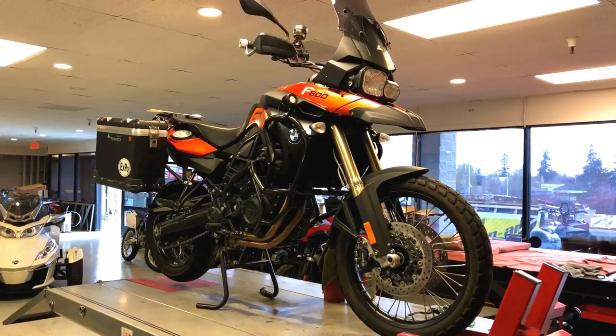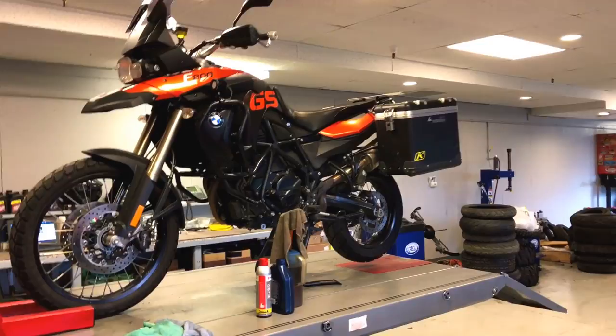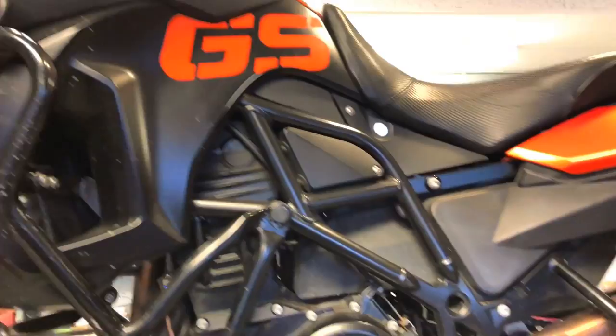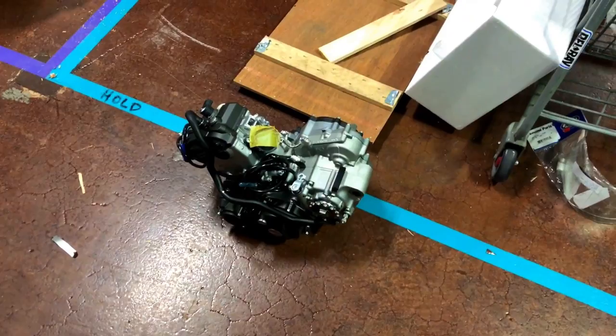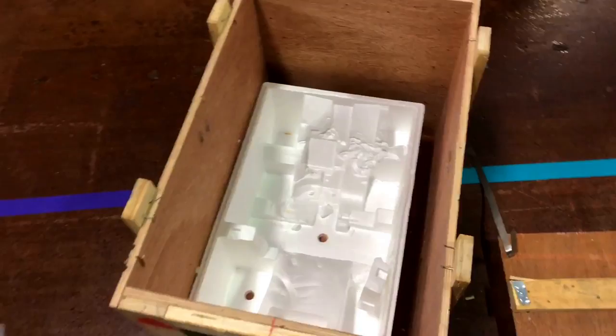Check this beauty out. 2010 F800 GS. Love that color. Wish BMW, they probably used it to death back in the day. But, you know, us being a new dealer, all these colors are kind of new to us. But way cool. Check this out. Most of the time you can't get whole motors anymore. There you are. Old WR motor. I love when they come in the crate. Yeah, buddy.